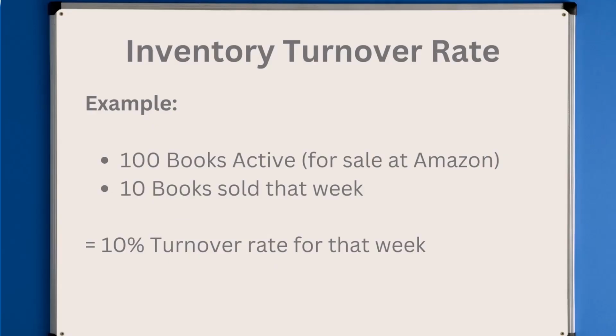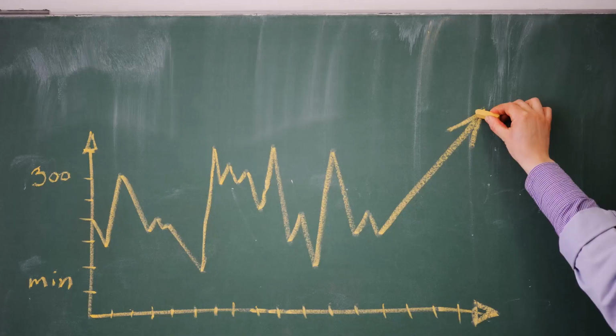So, for example, if you start your week with 100 active books for sale on Amazon, and in that week you sell 10 of those books, you simply divide the 10 books by the 100 and you come up with 10%. We sold 10% of all of our inventory that we had available for customer purchase. 10% of it was ordered during that week. And generally speaking, the higher the better. I'll talk a little bit more about what we think it should be at the end.